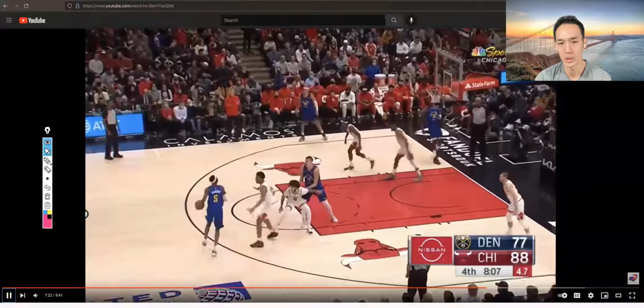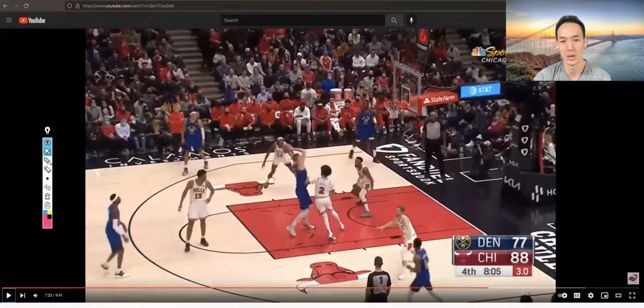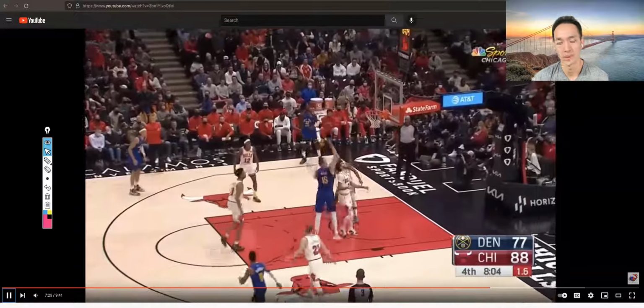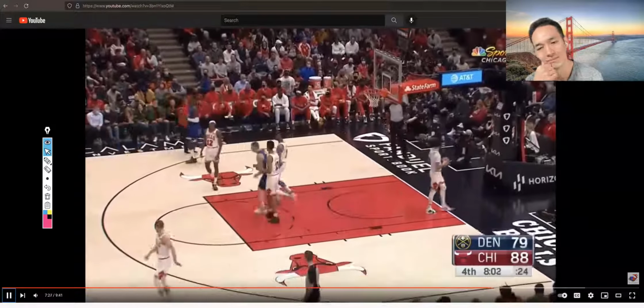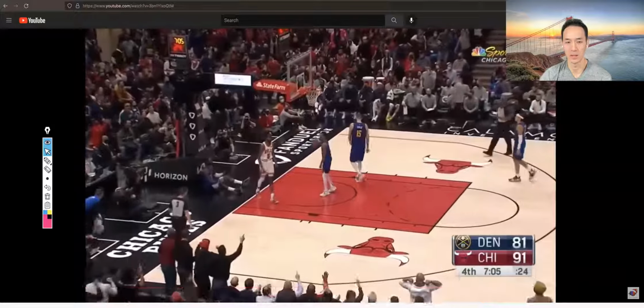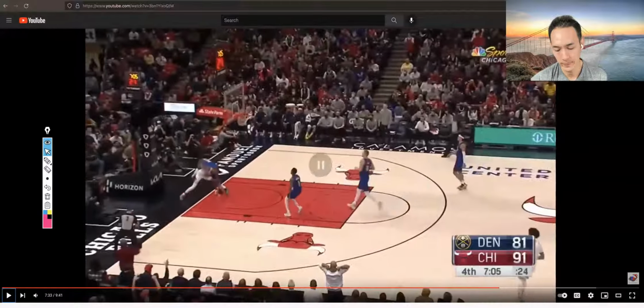Jokic. It's too easy. Front him, great catch. Like he's reading, catches the ball, reads the backside. No need to dribble. Ball still high. Spins around. Oh, Jesus. That's a dangerous landing there. Lonzo always got the head up, man.